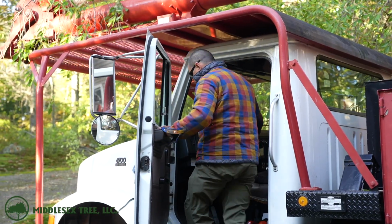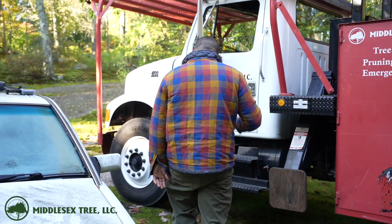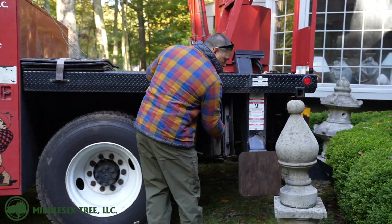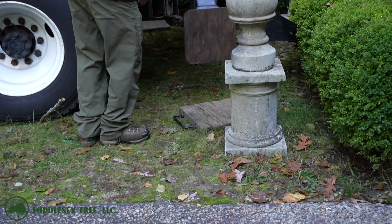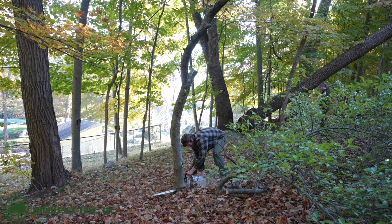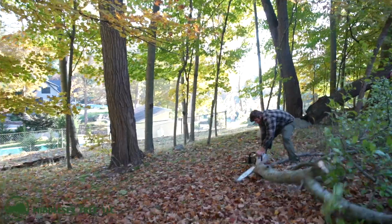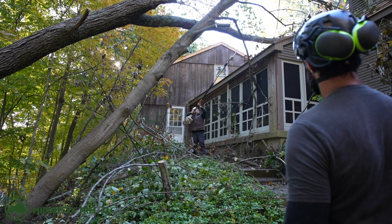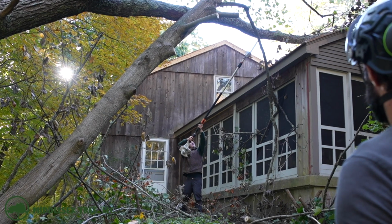Now that the trucks are in the proper location, it's time to get underway. What are we doing with this piece of plywood though? You'll see that in a little bit. There's a little bit of cleanup that we need to do before we can start taking the tree off of this roof. Watch Willie make this cut right here and watch the pressure that comes off just this one little branch.